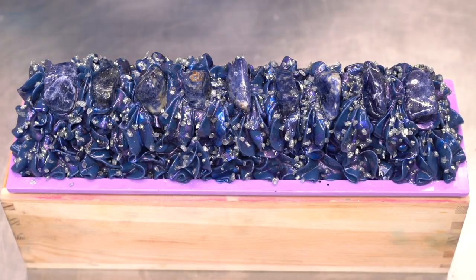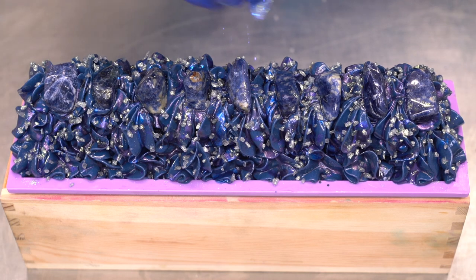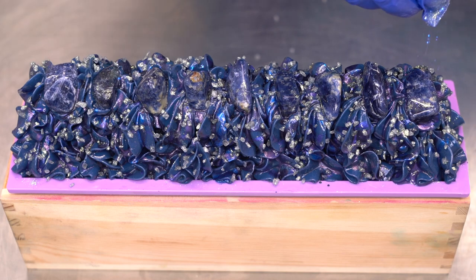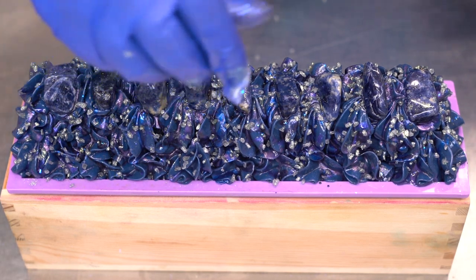Then we're gonna take some Mad Mica's glitter. I do not remember the name of this off the top of my head, but I don't think I've really used it in any soap. So I wanted to give it a try on this one because the purples match perfectly. It's kind of a blue purple. Ugh, that looks really good.